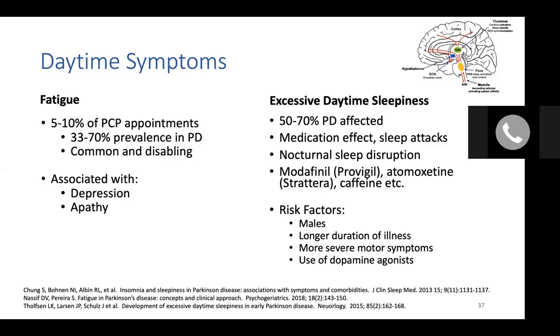Excessive daytime sleepiness affects 50 to 70% of Parkinson's disease patients, and these terms sometimes are used interchangeably, though excessive daytime sleepiness would infer that you're sleeping during the day and maybe falling asleep abruptly, like sleep attacks, which can be seen with dopamine agonist use, or just taking naps frequently during the day, maybe an hour after you take your medication. Sometimes dopamine can be sedating in some people. For some people, they take their Sinemet, and when it's peaking, one person might get dyskinesia, another person might get really sleepy or tired from the medication. And if you're sleeping during the day, you're not going to sleep well at night, so it becomes a bit of a vicious cycle.